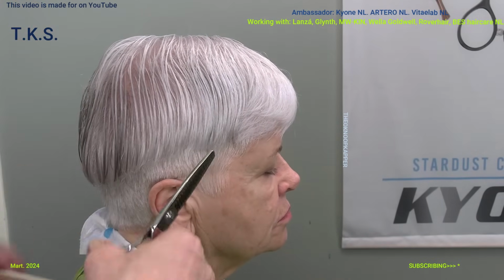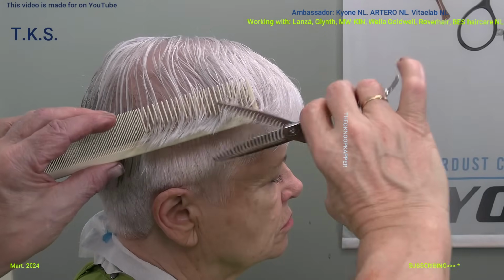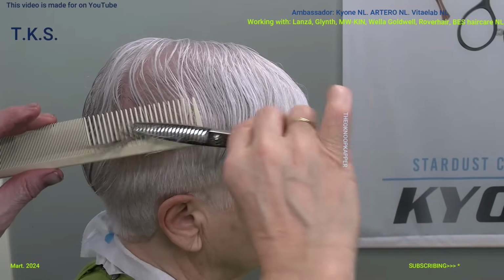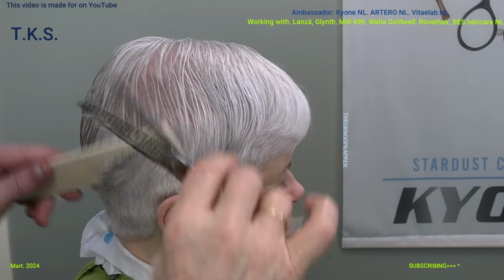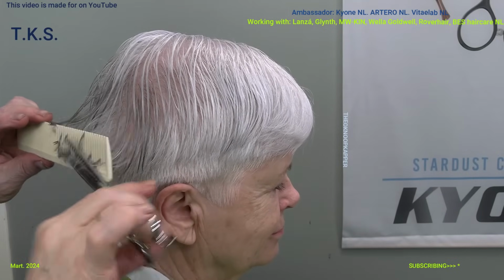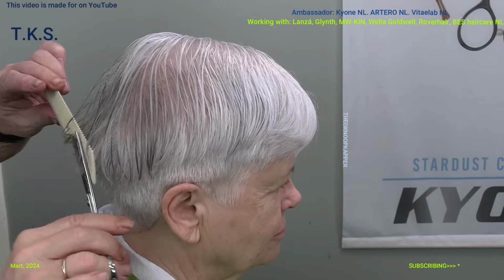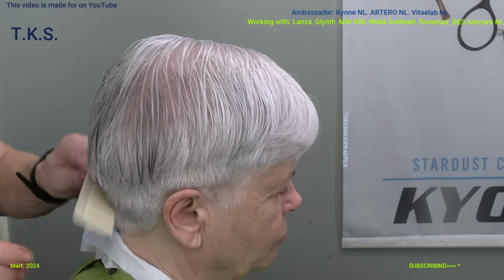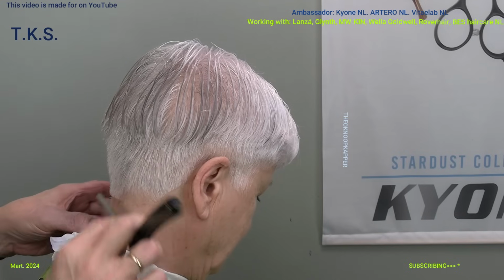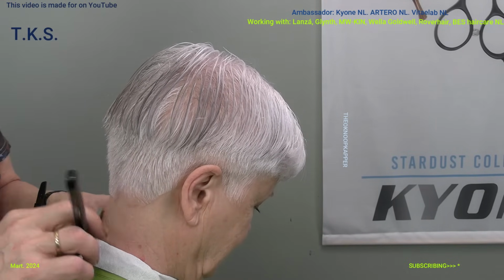To make sure I have a nice soft line, I take ultra fine thinning scissor, get in, and just lifting it up on the last centimeter and creating that beautiful softness of a feminine short hairstyle. Pull the skin real tight, make sure you have a nice clean razor blade, so you never give irritation, don't force on the skin.